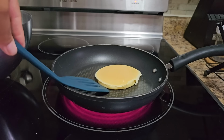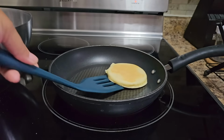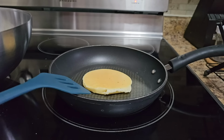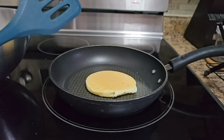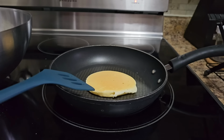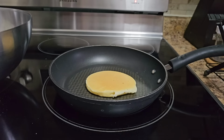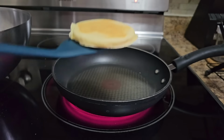By the way, if your first pancake from the batch doesn't look as awesome as mine does, just know the first one is always the sacrificial pancake. There's something about the pan that likes the other pancakes that come after this more. So I'm gonna give that one extra, maybe just a few more seconds more. I don't want it to be on there for too much longer. I'll pull it out and I'll speed things up and show you the end result. That's definitely done and good enough for me.